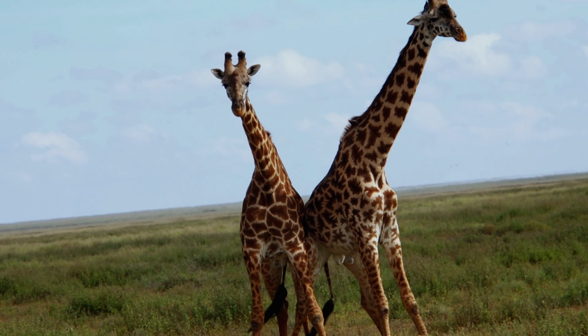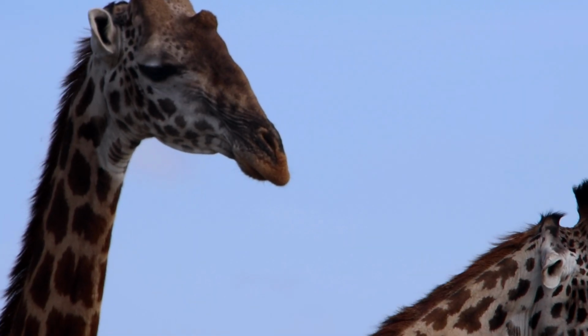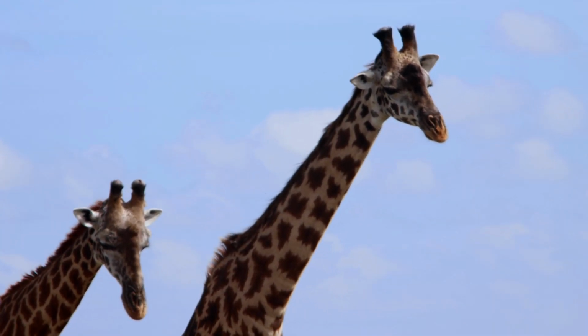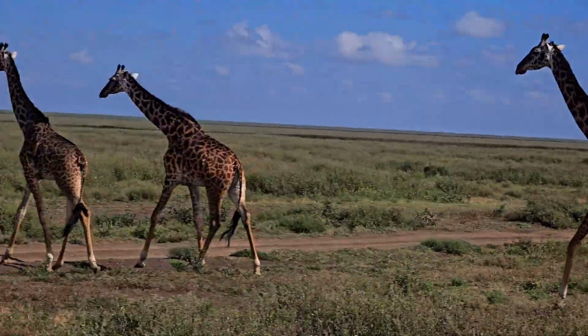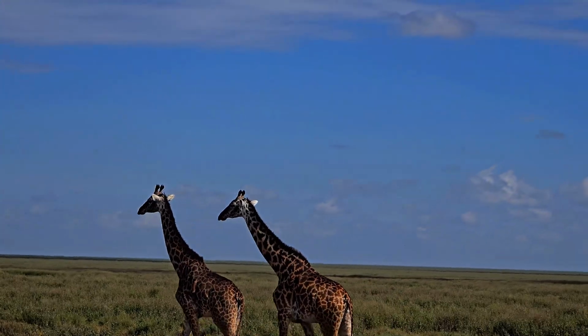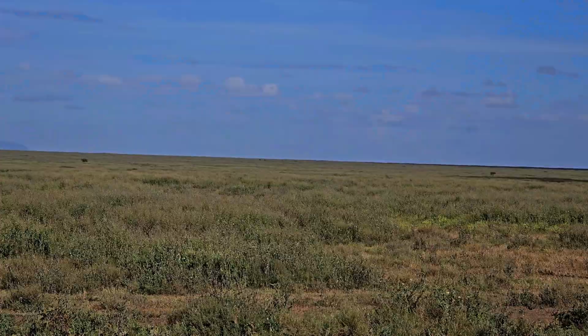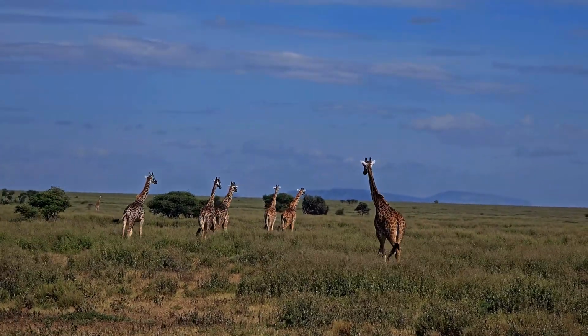Two males are having a fight to decide who will mate today. They swing their necks at one another madly until one of them falls. Magnificent creatures with tiny horns and telescopic legs. Those are the giraffes.